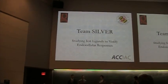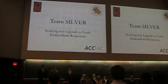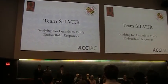Seth Markowitz and Reed Courtney, here presenting tonight on behalf of Team Silver, which stands for Studying Ion Ligands to Verify Endocellular Responses.